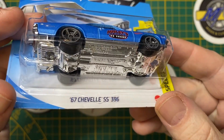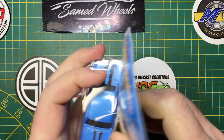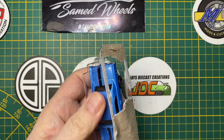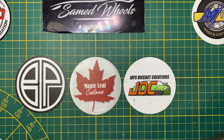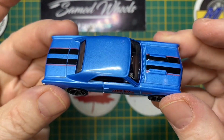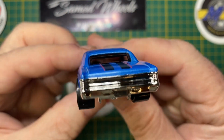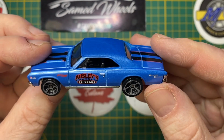I'm Andrew, and on the bench today is a 1:64 scale Hot Wheels 1967 Chevy Chevelle SS 396. Classic American muscle. Staggered tires, gorgeous body lines. Gotta love a Chevy. This one's a beauty.